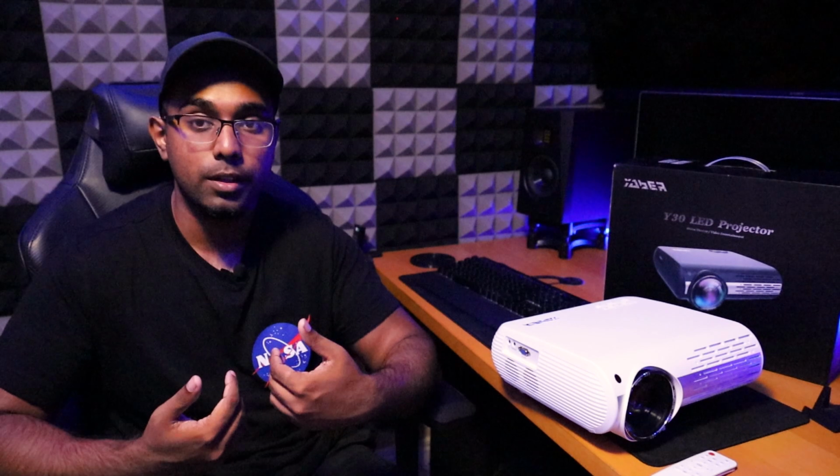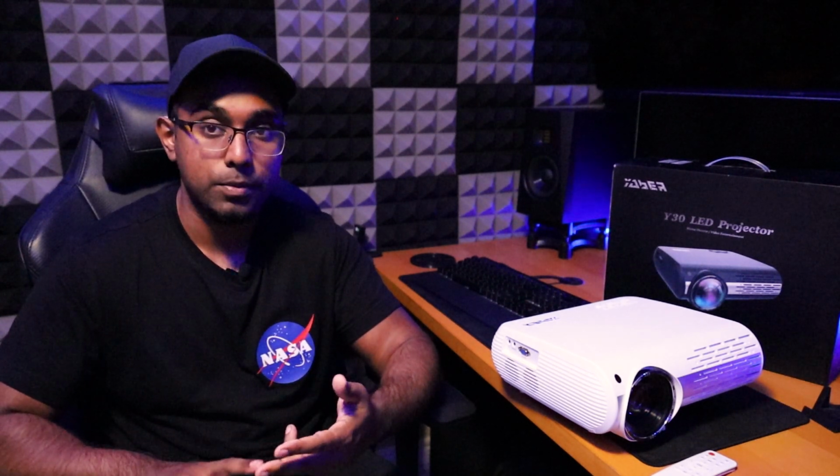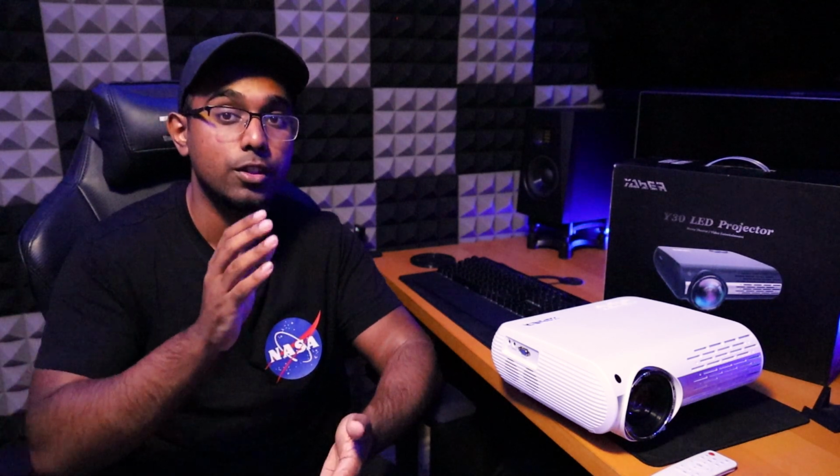So me personally, I came from a BenQ W1070 to an Epson 5020UB, a JVC X950R to a Sony, and finally right now, a Sony VPL 520ES. And what all these projectors have is lens shift and zoom. This projector does not have that.